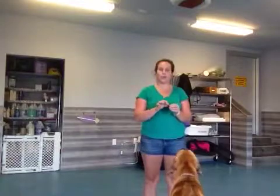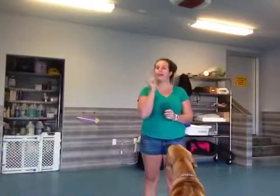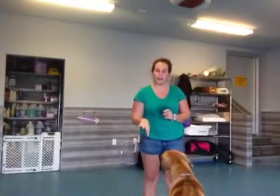So once she gets it in her mouth, it automatically becomes the drop it. What I want you to do is take the treat, and when she's got it squarely in her mouth, rub it right underneath her nose and say, Bonnie, drop it. As soon as she lets go, good, drop it. And there goes the treat, okay?